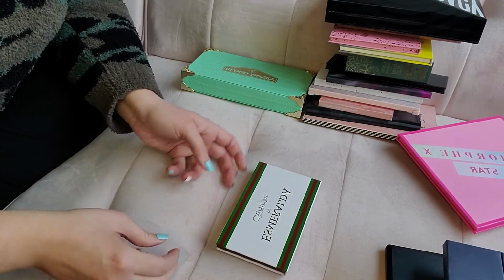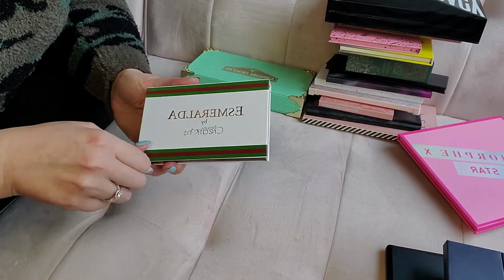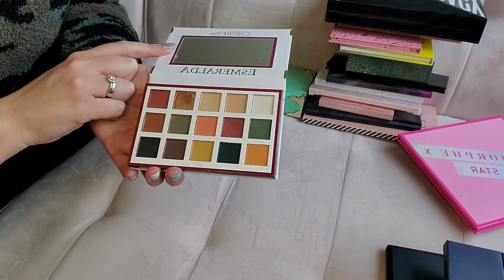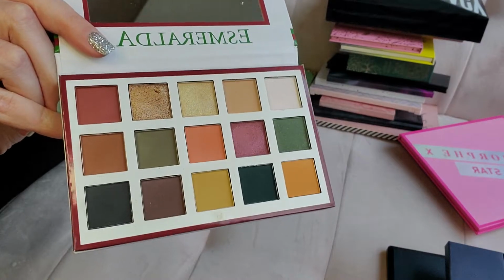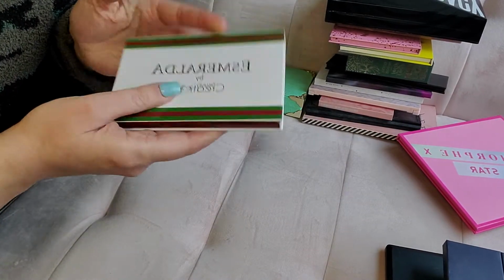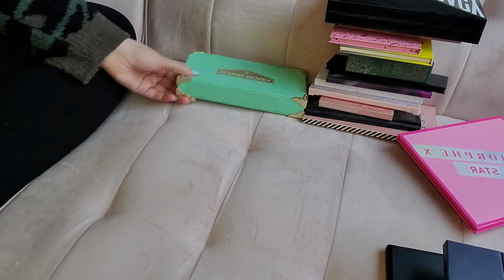Okay, this is Esmeralda by Beauty Creations. This is another item that came in a subscription box. I've only used it once. I don't think I would ever pick this up if I was just in a store. I'm going to hold on to it because I've only used it once. I want to try it out a couple more times.